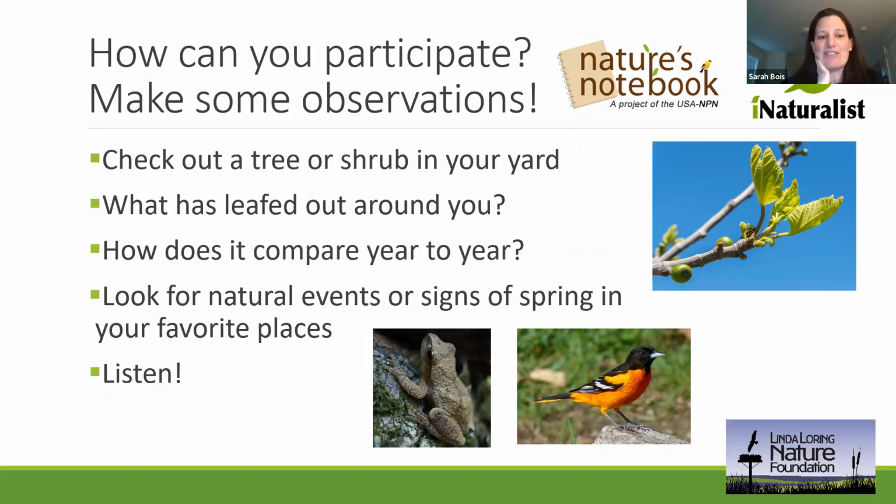I want things to just do their own thing. But I think how different it is every year in terms of when we plant in the spring and how long our season can extend for what we're able to harvest. Also looking for natural events or signs of spring in your favorite places. So maybe it's not the same tree you visit, but the same property you walk your dog at every year. And when do you first hear the peepers? And when do you see the osprey come back to the pole? So there's lots of different ways that you can start to notice that.